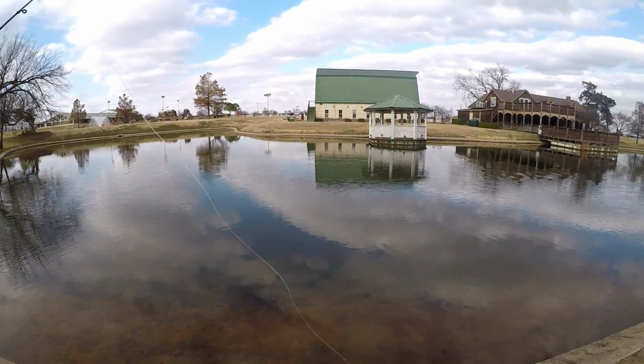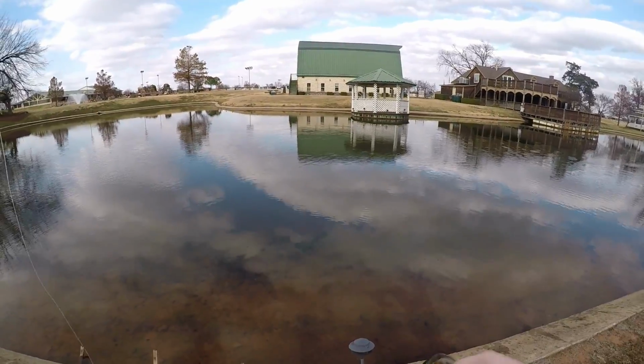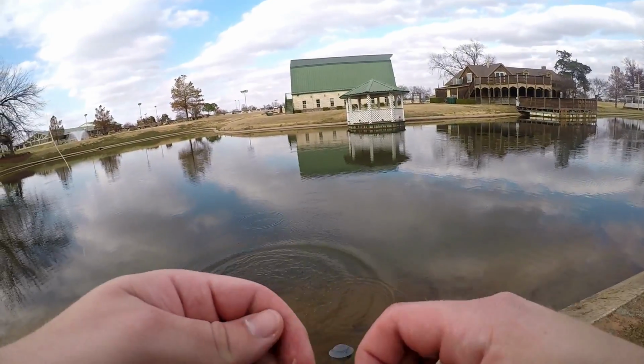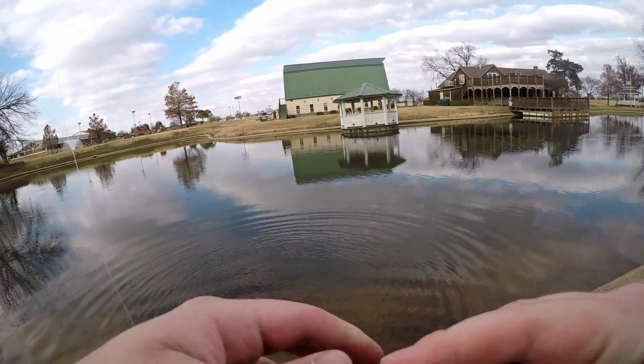That was an epic eat. That was a nice fight, too. Oh, well. All right, thanks for playing, dude. Get back in there. He destroyed my lure, though, man. He destroyed it.